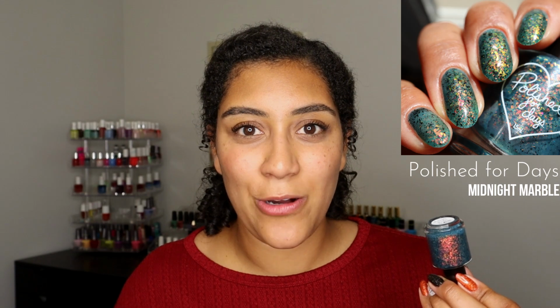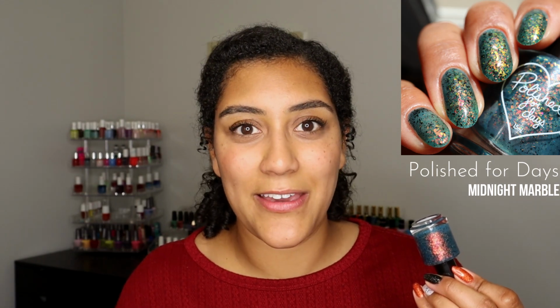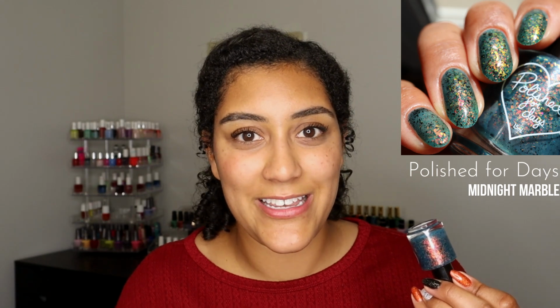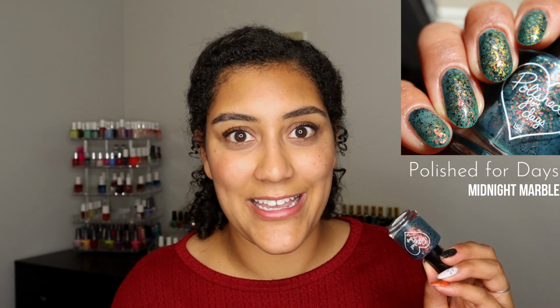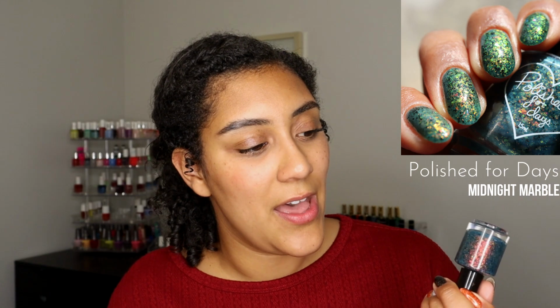I'm not a big teal nail polish wearer, and wearing polishes that have this effect on me makes me question that so much, because this was so happy. The way the flakes popped against that teal base was just, oh my goodness, it was incredible. Because the base was so deep, I couldn't really see the black flakies as much as I can with some of her other black flaky polishes, but when I noticed them, they were really cute too.